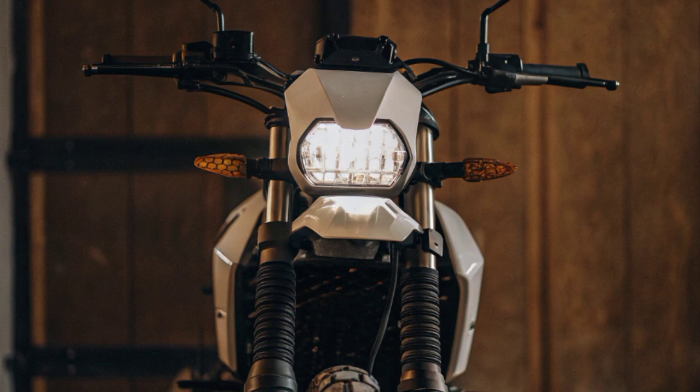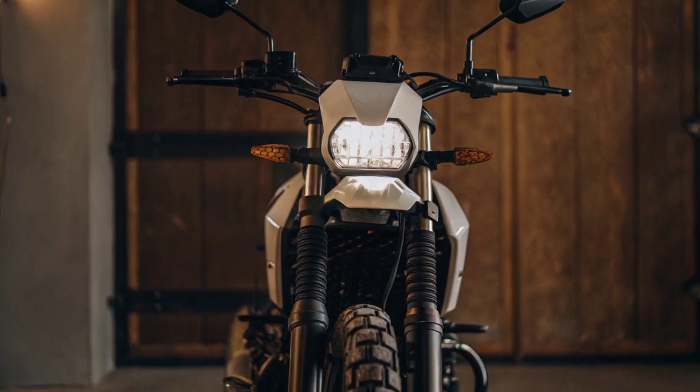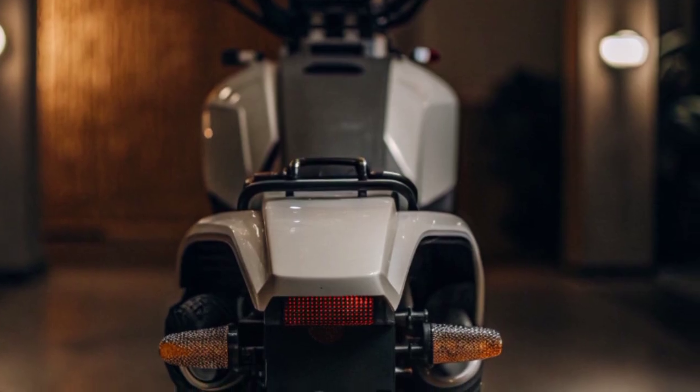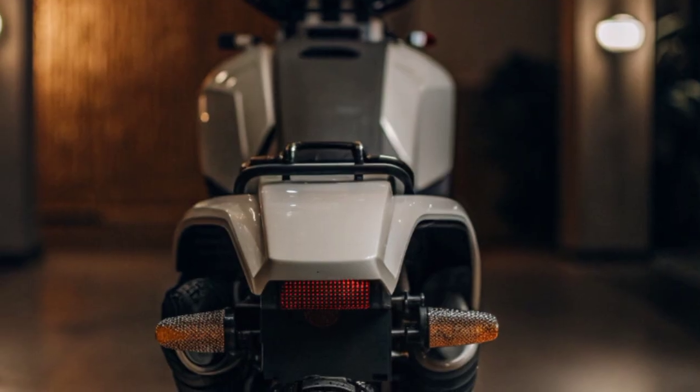If you're comparing it to other bikes in the same class, both from Yamaha's competitors and within Yamaha's lineup, the Tenere 700 holds its own. You're getting a bike that's equally at home on paved highways, forest roads, and remote trails.